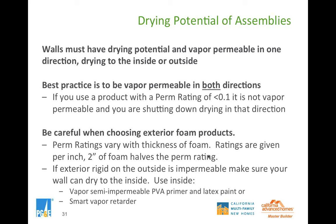But for instance, if you use extruded foam on the outside of your building, that is not vapor permeable, so you really need to make sure that the interior of your building is permeable. So a worst case scenario would be if you were to do a PVA primer on the inside, creating a relatively impermeable interior, and using extruded on the outside, now you've created a wall system that will have difficulty removing moisture to either side.